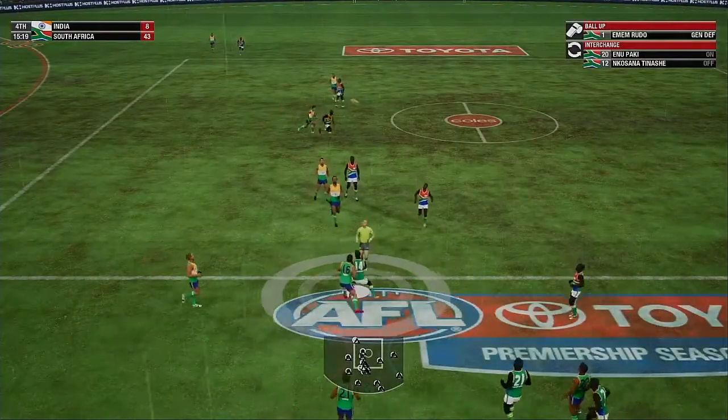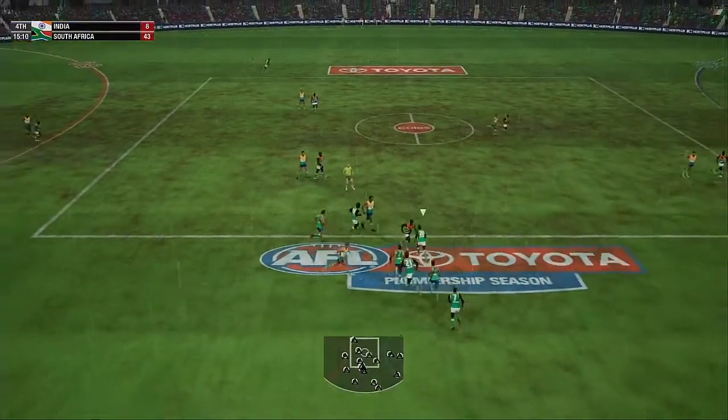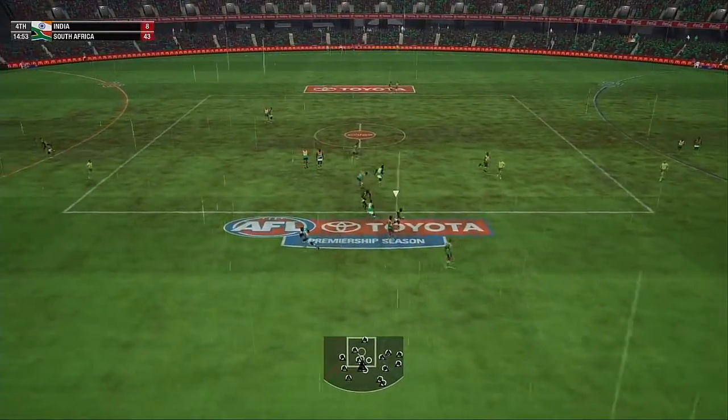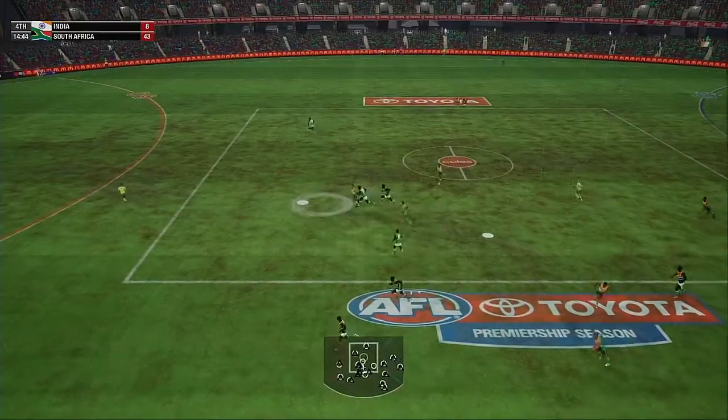Ball up in the center square. What are your thoughts at the moment, Gaz? This game needs a spark at the moment. Intercepted. He's got the football now. Hacking it out of there.